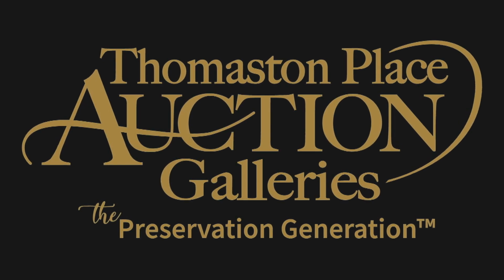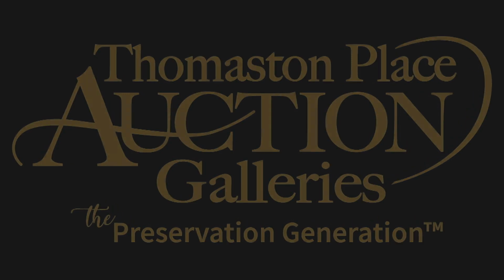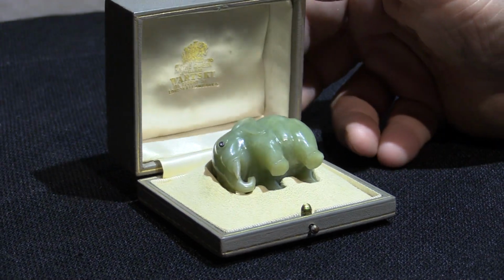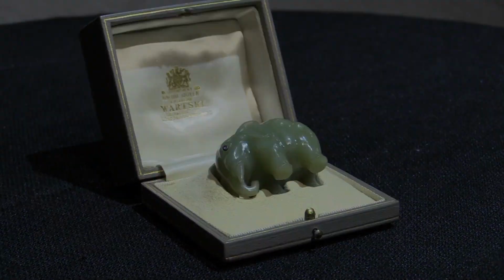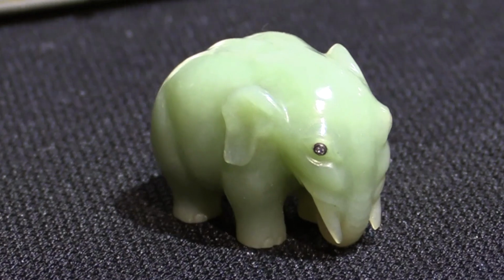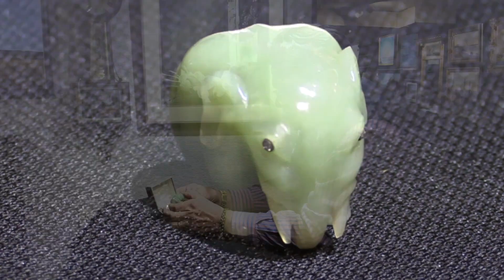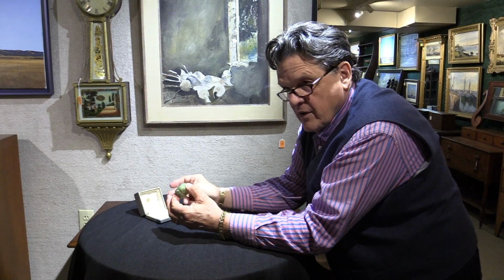Sunday, March 1st, we'll be selling this carved bowenite sculpture of an elephant. It's in the original box from Wartski, and they were the top sellers of rare Faberge objects. These are highly, highly sought after, and mostly were owned by the ultra-rich and royalty around the world.